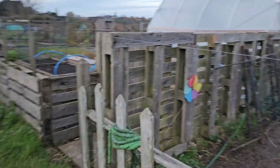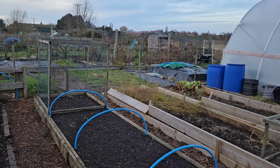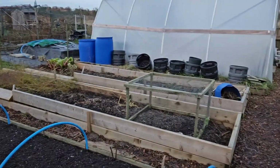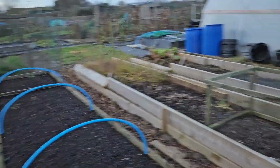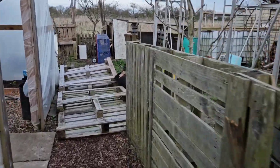Probably these plastic things will blow about a bit, but there isn't really anything in that plot to be damaged by it. Last time we had some strong wind, that cage did move a bit, so I might do something for that. Everything's looking okay here in the garlic bed. Good to see. Oh, we have had a bit of an oopsie.